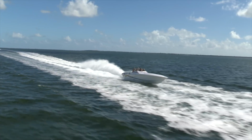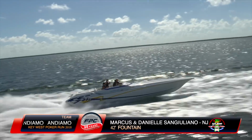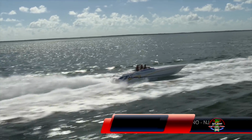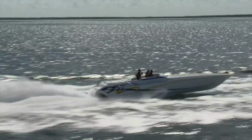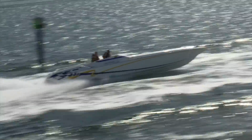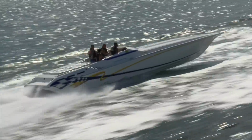And joining the guys here in the helicopter as they close in on this 42-foot Fountain, Marcus and Danielle San Giuliano. Hope I said that right, guys, all the way from New Jersey. Good to have you here on the Key West Poker Run. A 2008 42 Fountain Executioner model, Merc 525 EFIs, and love the sound of this boat. It's amazing that these EFI motors sound so good.